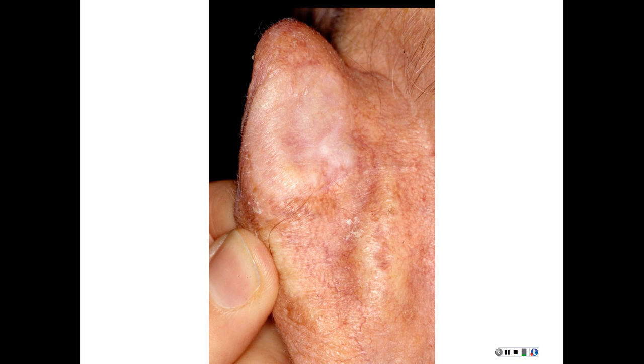Desmoplastic trichoepithelioma. So what are the demographics of desmoplastic trichoepithelioma? What is the patient age? Younger female, on the cheek. Okay, whereas this looks like an older, judging by the haircut, maybe male, posterior ears, so less likely to be a DTE.